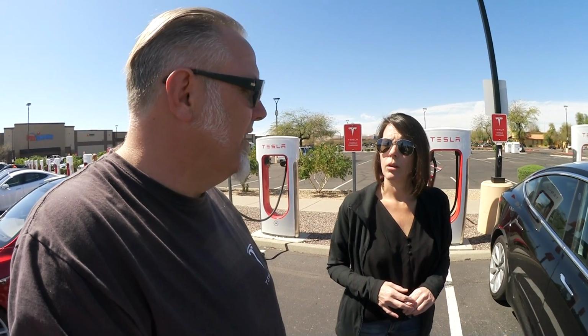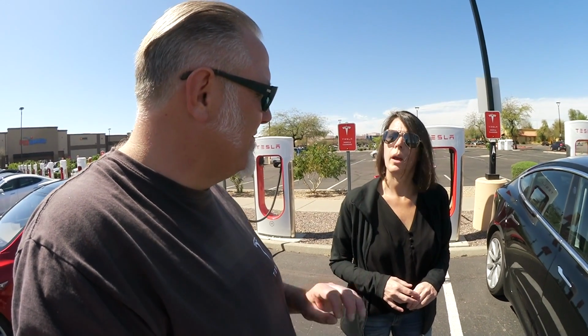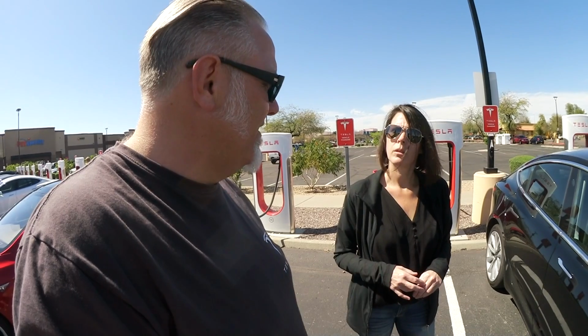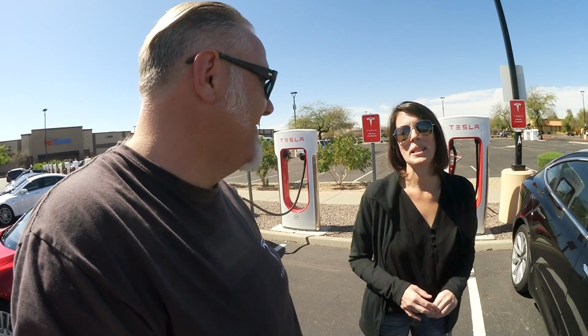No, we just do solar panels on it. Okay. I think the Tesla solar roof stuff is not available now. It will become available in the future. I'm not really sure of that, but maybe. It depends on how much it costs. Right, always.